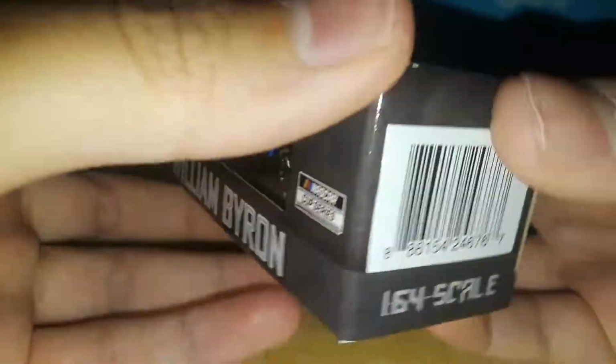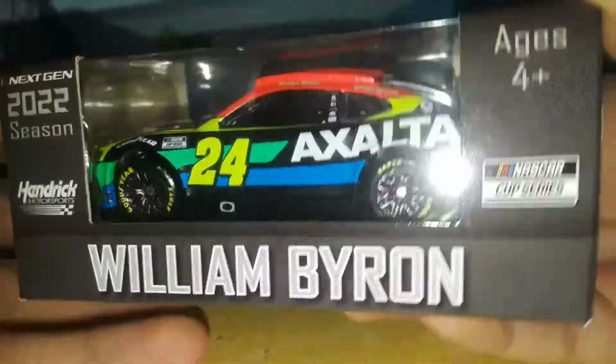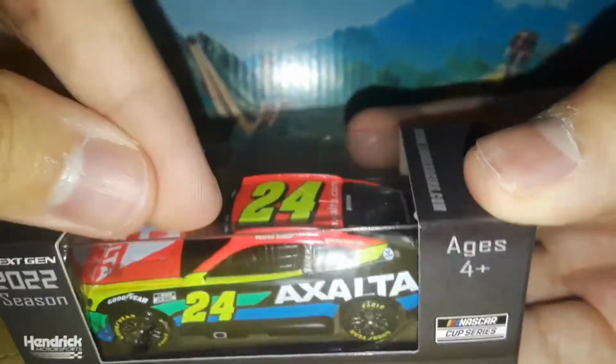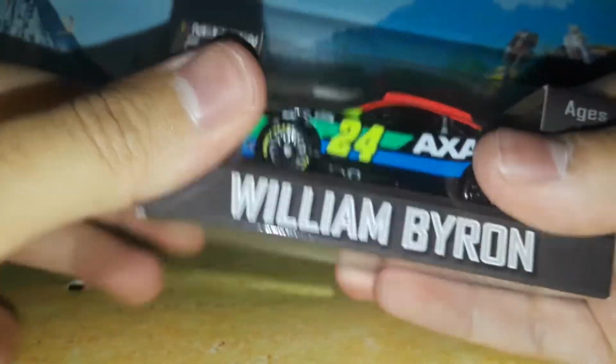This car is on top of a matte black paint scheme, and you guys know how much I love the matte paint schemes. These things look awesome on these cars. So without further ado, we're going to get this one out.